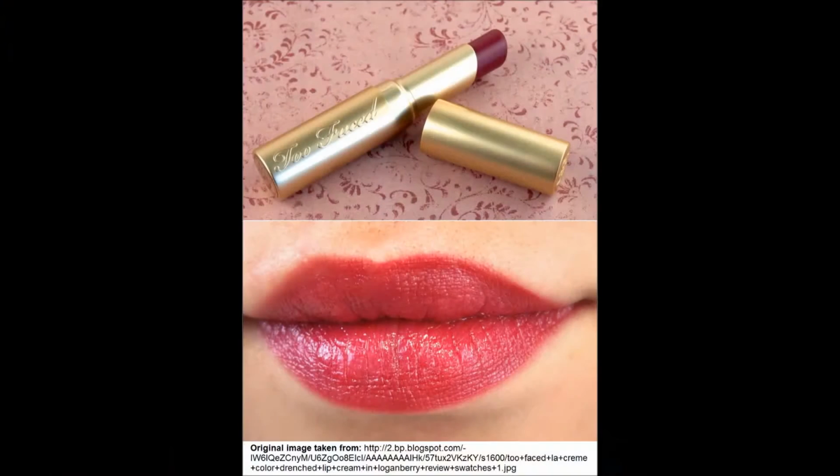Next up is one of the Too Faced Creme lipsticks, and oh my god, these are so comfortable, they're so hydrating, and they actually last a decent amount of time as well, which is an unusual combination of attributes in a lipstick, I guess. But the shade that I really like for this time of year is Loganberry. I'm sure you can see why I love that one so much for this time of year.